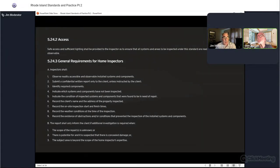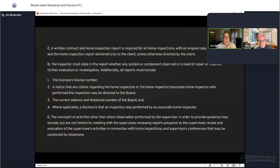Exactly. And 7, 8, 9, something, let's hold on a second. Yeah, 6, 7, and 8. If you're using standard software, that's going to be in there. Those are fields that you're going to have to fill out. What's the start time, the end time? I always put the exterior weather, what the temperature is, if it's raining, but I've been putting the interior temperature too. I've added that in, especially if I'm going to be handling anything outside the scope like mold. It's good to have that information in there. All right, let's move on to the next slide.